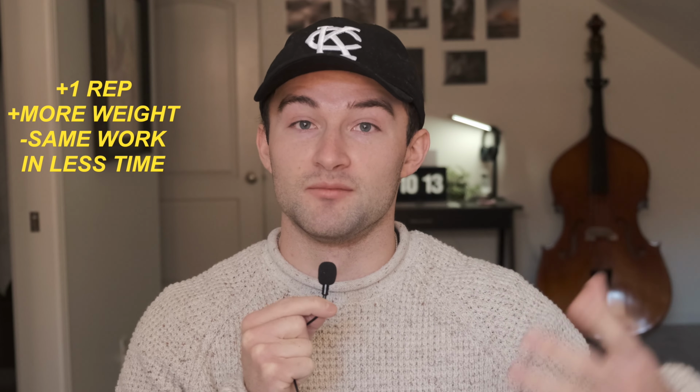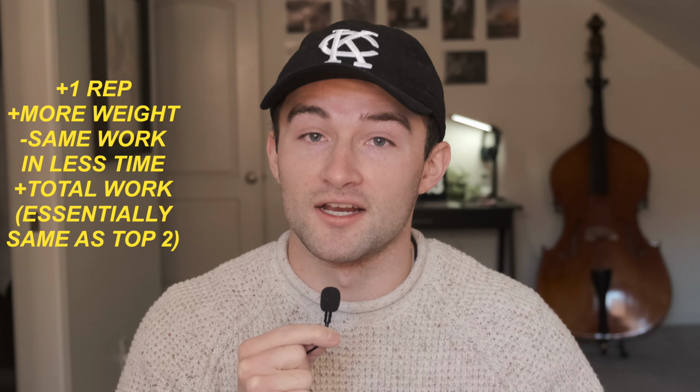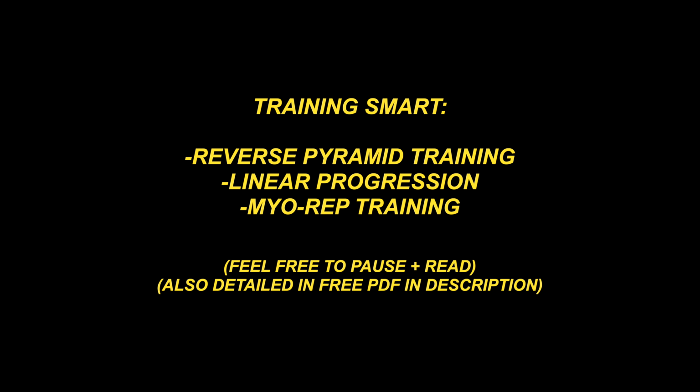This could be as simple as 1 more rep with the same weight you did last week. This could be 5 more pounds for the same reps. It could also be doing the same amount of work in less time, or doing more work, like an extra set. So with that main underlying principle understood, here are the 3 training styles that I really like to incorporate that help me train smart.